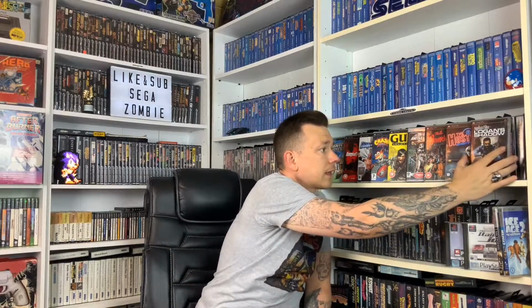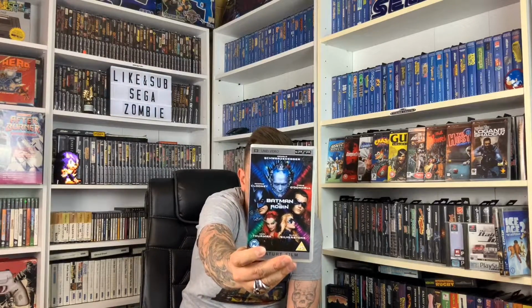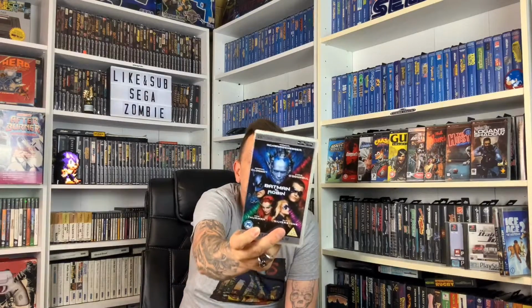In fantastic condition. And then finally, off the same seller, he had a UMD movie, and he didn't even bother listing a price or anything, so he's pretty much chucked that in for nothing. And you'll see why, because it's Batman and Robin. It's so bad that it's kind of good. It really is awful, but yeah, Batman and Robin.